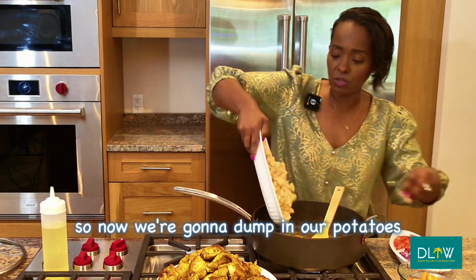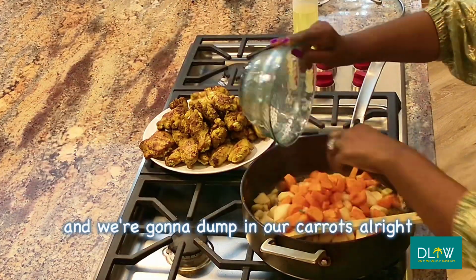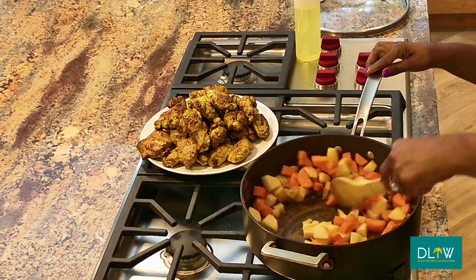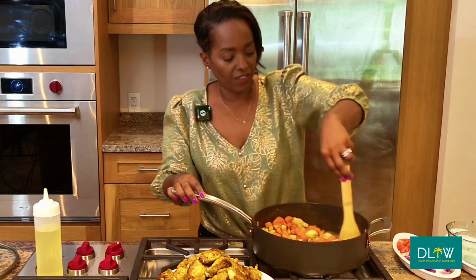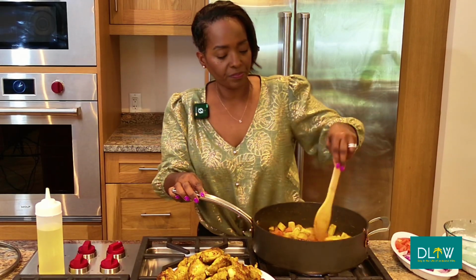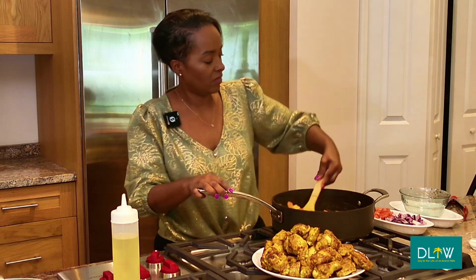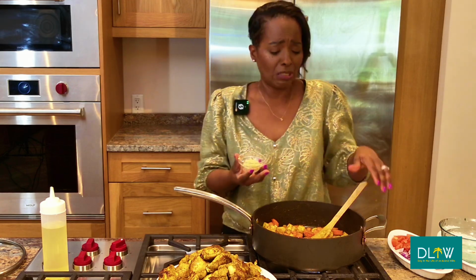So now we're gonna dump in our potatoes, and we're gonna dump in our carrots, all right? Because those take pretty long to cook, so we wanna get those in there and get the heat working on them to kind of soften them up a little bit, all right? So we're gonna get that moving around. Curry smells so good. Like I said, I like using a good bit of curry. There's some people that don't use a lot of curry, and I'm like, where's the curry flavor? All you got is a little bit of color.